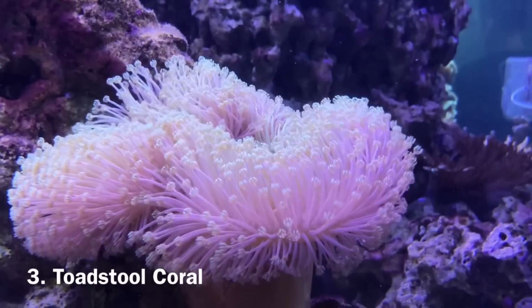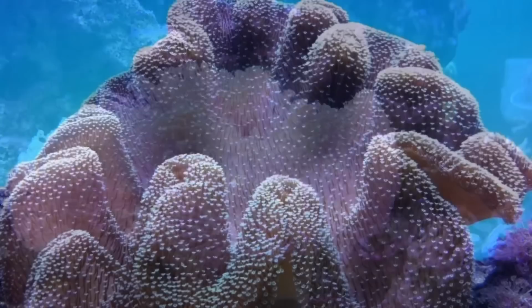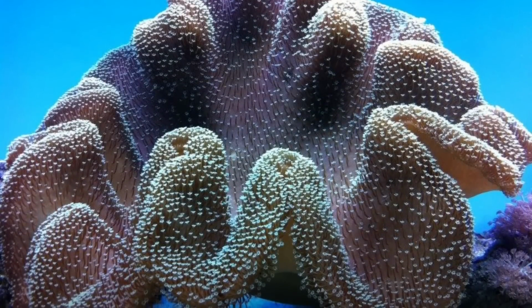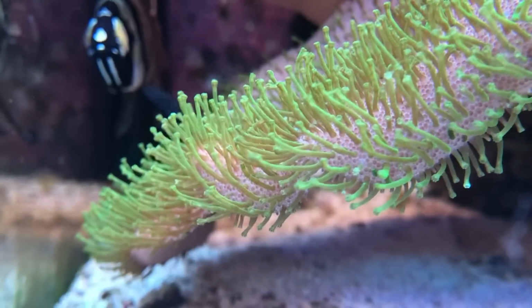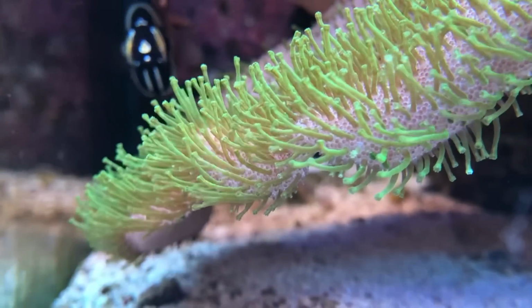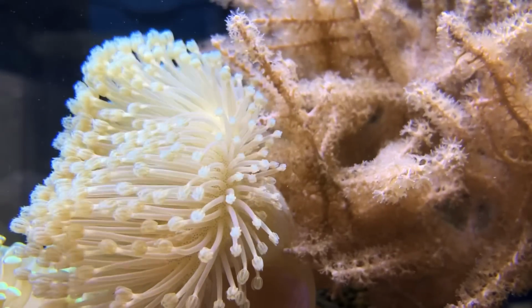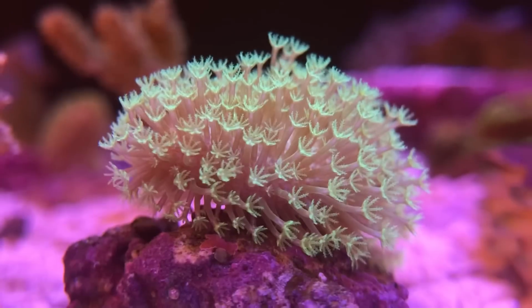My final choice would be toadstool corals. They have a similar requirement to finger corals and once again grow massive. This one here was mine from about 7 years ago, and it was almost 2 feet wide. Over the years, people often end up with odd shaped toadstools where they frag parts of them. When fragging them, it's best to cut off the outer ring, kind of like a pineapple, and divide it up, because it will keep the toadstool a nice round shape.